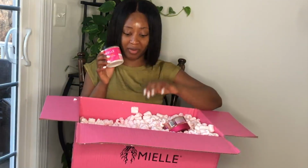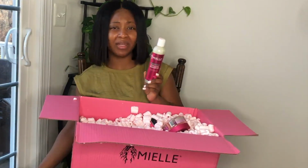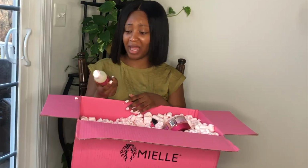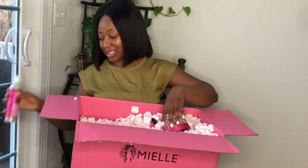This also is a leave-in or a deep treatment. I've heard great reviews about this, so this should be fun using. This is exfoliating shampoo. Can somebody tell me in the comment section below if y'all know what an exfoliating shampoo is? I've never heard of that in my life. It has mogongo oil, so yeah, it's allegedly supposed to do something.